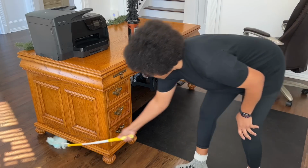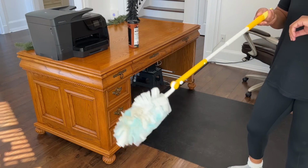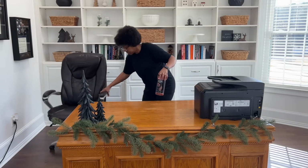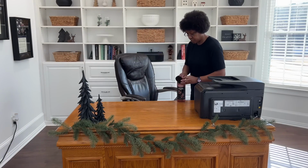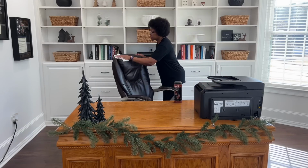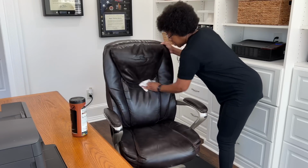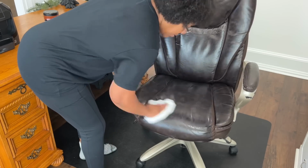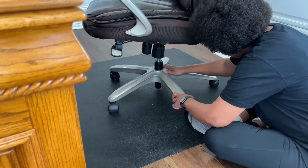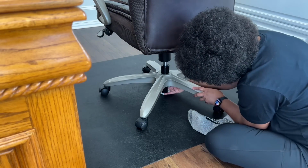Once done cleaning under his desk, we'll take some time to clean and condition his leather chair using the Wyman's leather and conditioning wipes. I also use the same leather wipes to clean the base of the chair, paying special attention to the lift mechanism because sometimes Max's hair gets trapped in there, which causes it to fail. I've also cleaned the wheels in the past, but since have found it unnecessary.